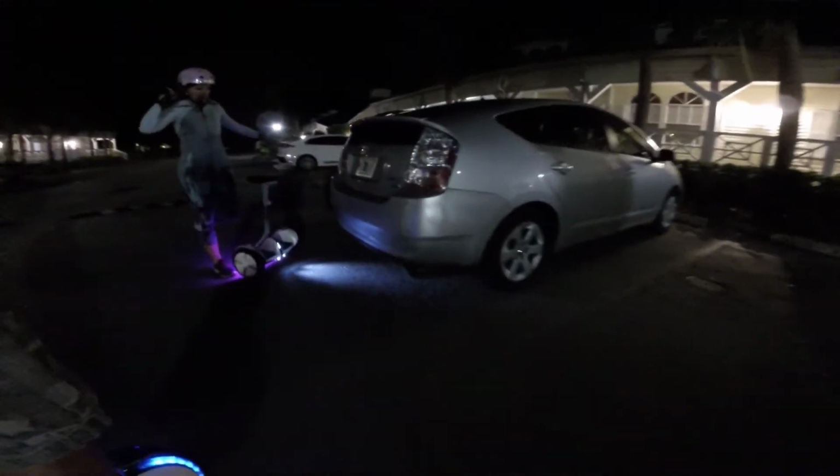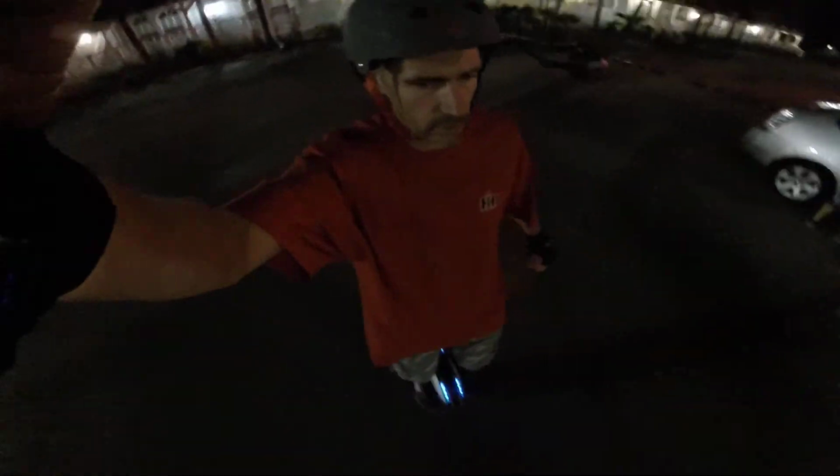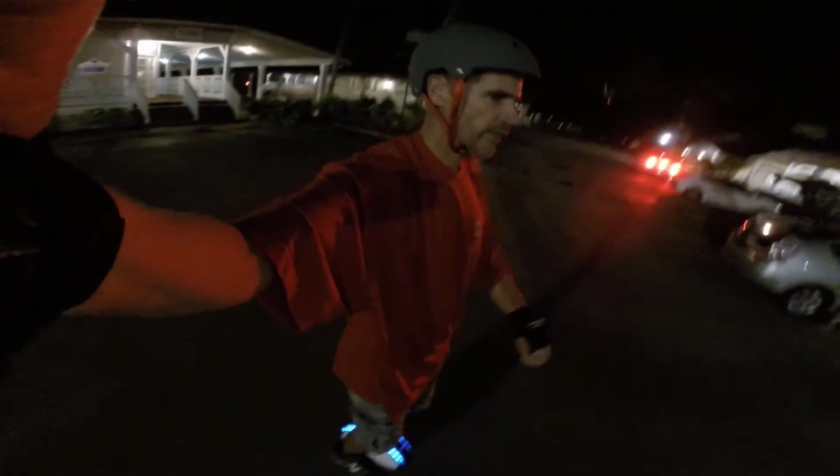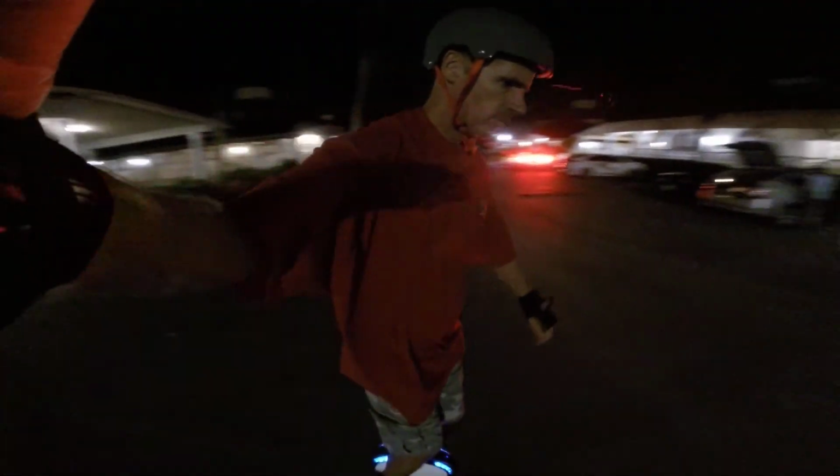You don't have your keys? Definitely do it better on the M10, but this one's pretty maneuverable.